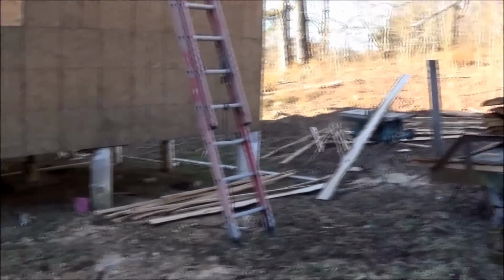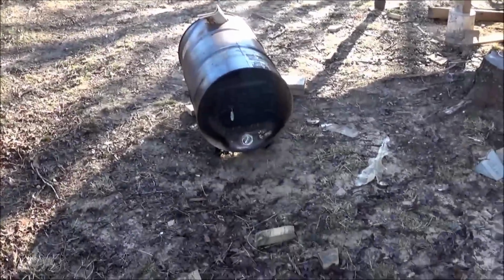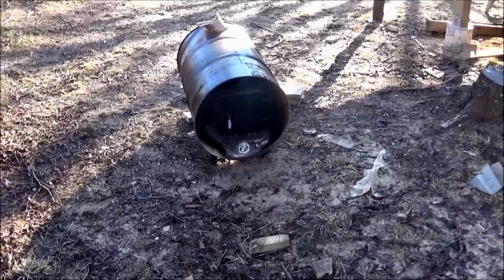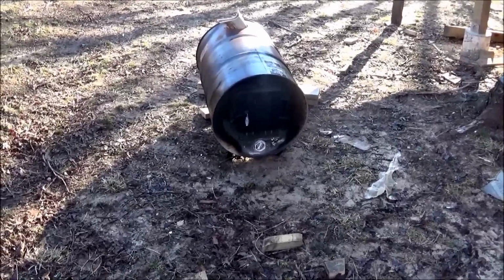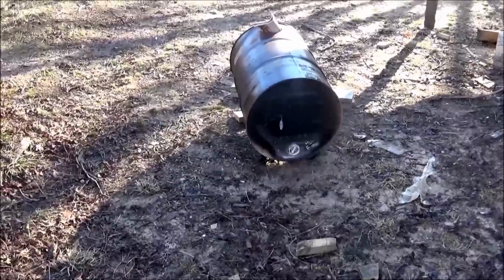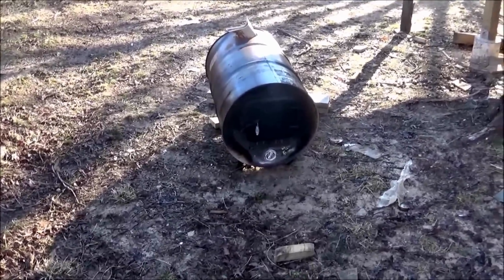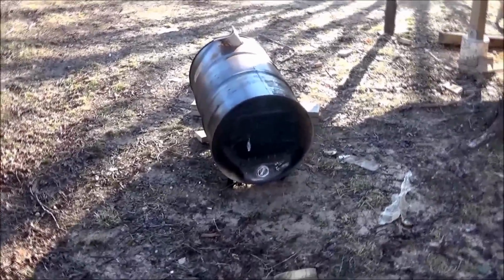I had mentioned in my last video that we had built this barrel stove, and this is not going to be my primary source of heat for the cabin once it's done and finished. This is a temporary heat source, so once I get it all closed in and insulated enough, I can actually work inside and not freeze to death in there.